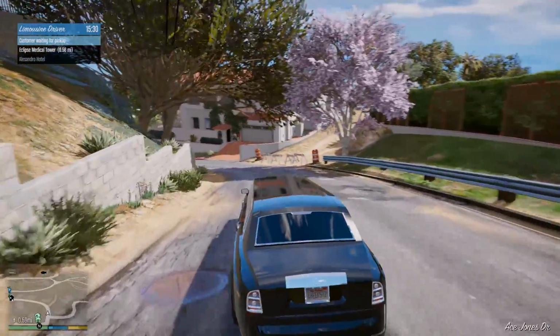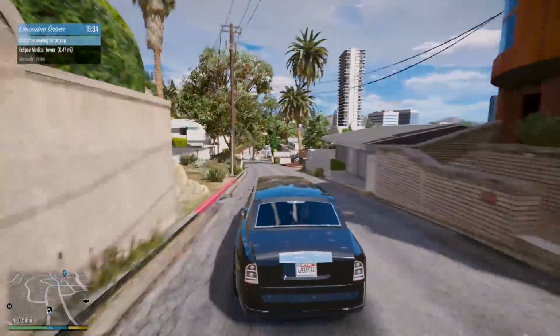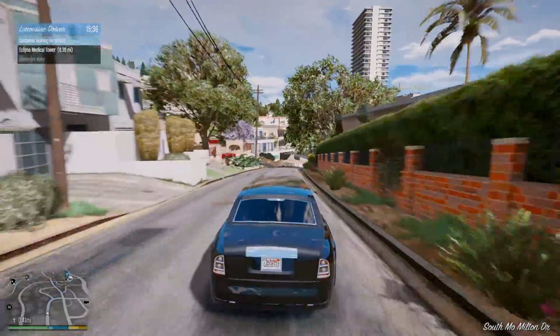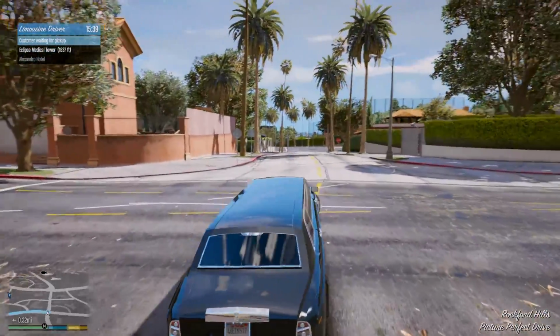All right, let's see the control. There we go, this way. Guys, it's pretty fast, I'm not gonna lie. And also, I think there's less traffic right now, because I think it's a holiday today in Los Santos, I don't know. I saw only a few cars. All right, there you go.